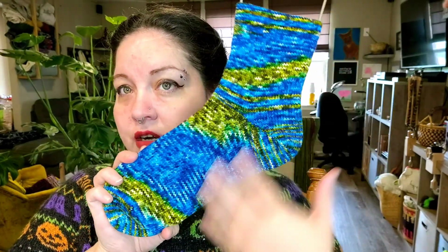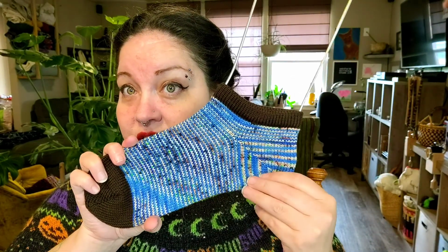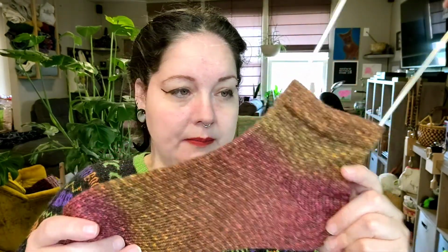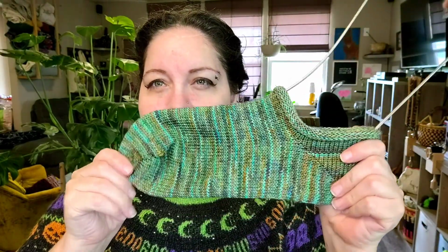This is Crater Lake by Knitted Wit on her Victory sock. These are for my husband. And this is Mazama that is dyed by Here in Colors Dye Works, which Mazama is the mountain that Crater Lake sits on. So he's got two Crater Lake themed socks there. And then this is a jaw wool color sock that I made for him. I just love the way this kind of turned out. It's pretty awesome. And then this is Knit Picks Hawthorne.